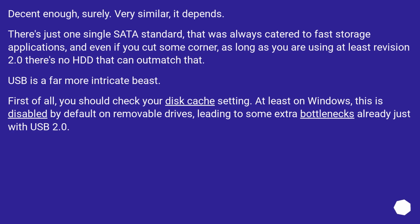Decent enough, surely. Very similar, it depends. There's just one single SATA standard that was always catered to fast storage applications, and even if you cut some corners, as long as you are using at least revision 2.0 there's no HDD that can outmatch that. USB is a far more intricate beast.